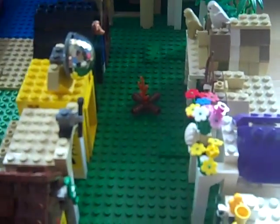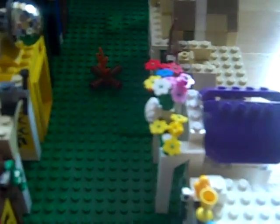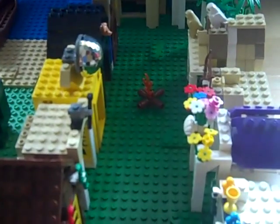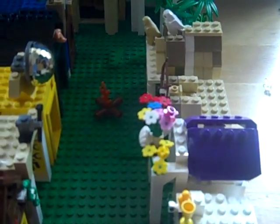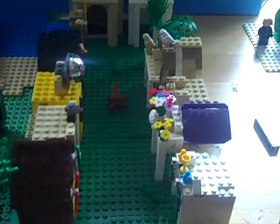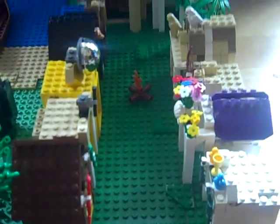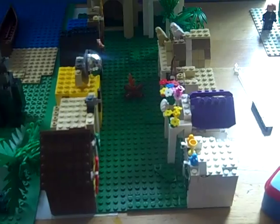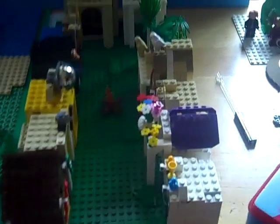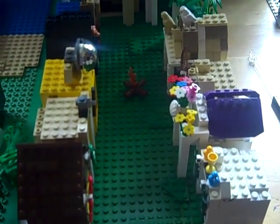And I know you may have noticed these are pretty small compared to the figures, but I just don't have that many bricks, or it could be that I'm using the pieces for something else. Oh, and there's that campfire they have. As you may have noticed, this is on a separate board. It took me like 4 boards to put this together, and I had to be extra careful.